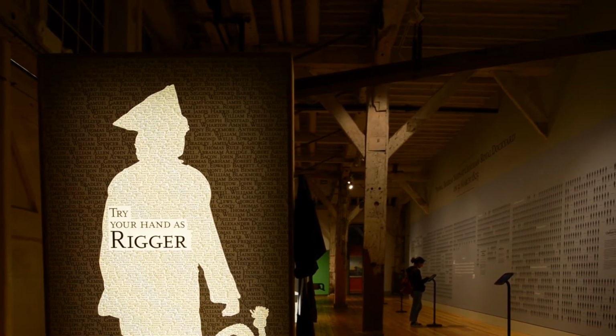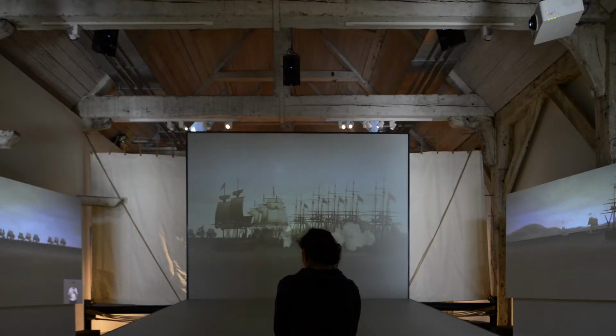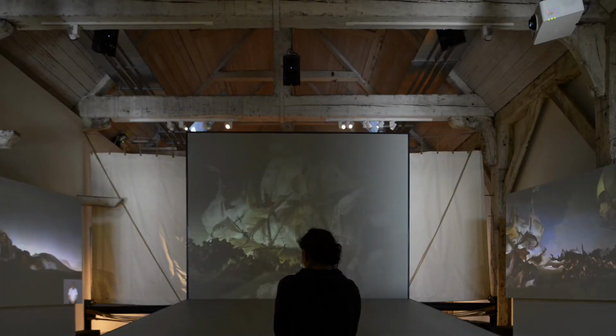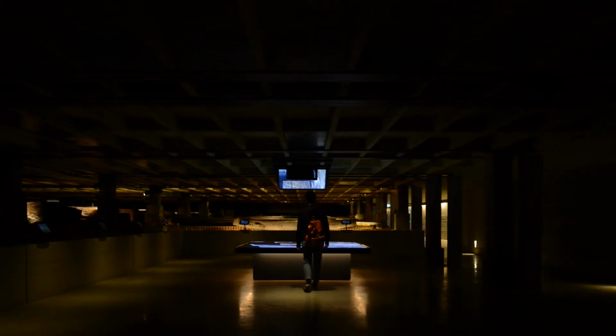We worked very early on in the project with the exhibition and interpretive designer. It's very important to establish a single approach to the design of the exhibition within the building. The building, to some extent, is the key part of the exhibition in the first place. So these two things needed to be an integrated story.